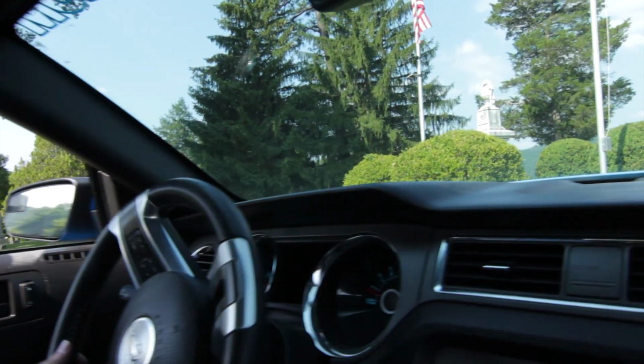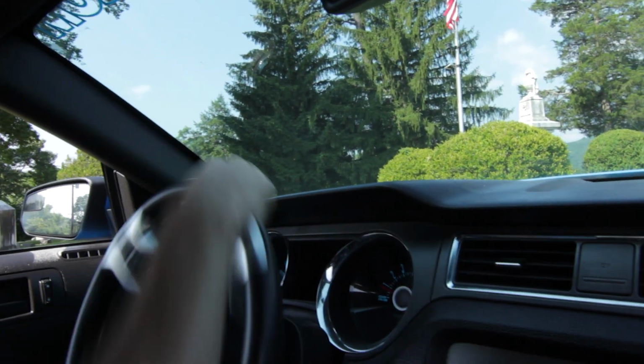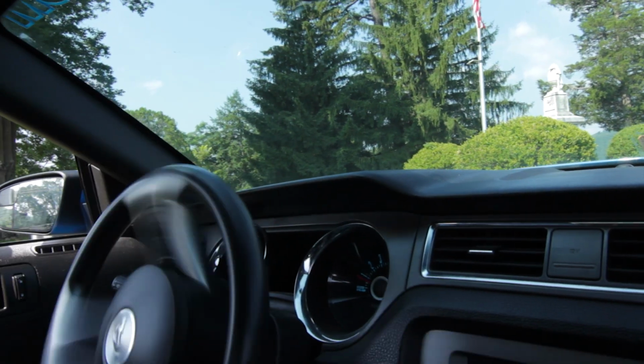All right, so where are we, David? We are at Indian Mounds Cemetery, and it's a Confederate memorial. It's in the middle of nowhere, West Virginia. Romney, to be exact.